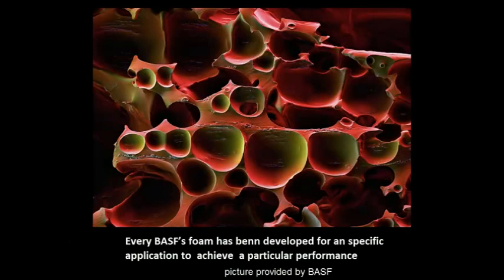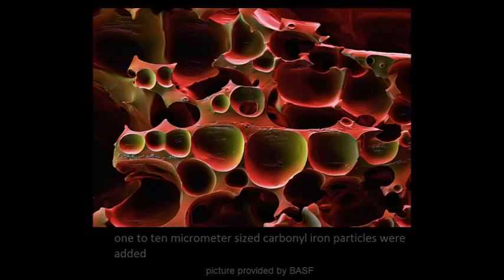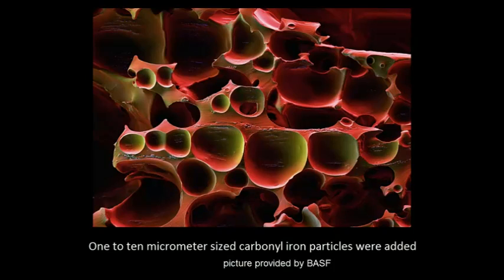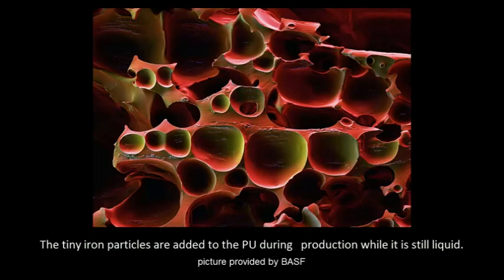Every BASF foam has been developed for a specific application to achieve a particular performance. Like for example this Elastogran-based compression-resistant polyurethane foam. Researchers at BASF subsidiary Elastogran have developed a special polyurethane foam by adding 1 to 10 micrometer-sized carbonyl iron particles. The new technology makes it possible, for example, to precisely adjust the compressive strength of shoe soles. The tiny iron particles are incorporated into the polyurethane during production, while it is still liquid.